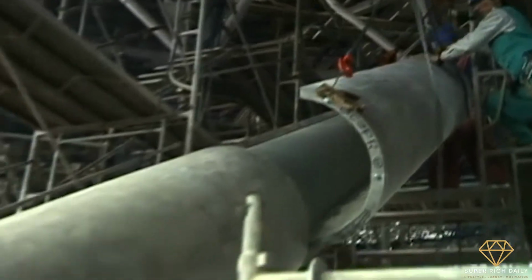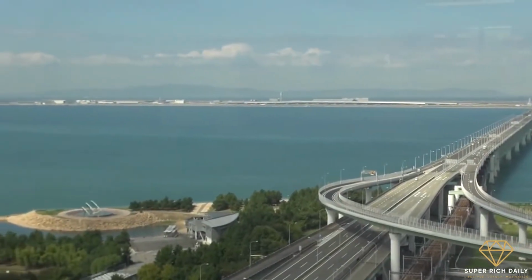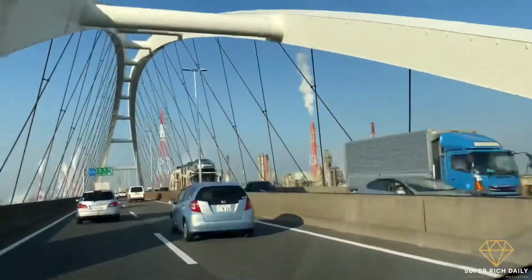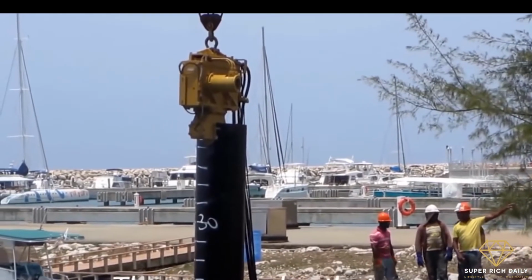That section of the project began in 1987, and the $1 billion bridge connection was completed in March 1990. The lower level of the trussed bridge carried a railway, while the upper level held a highway for motor vehicles. The project currently employs 10,000 people.